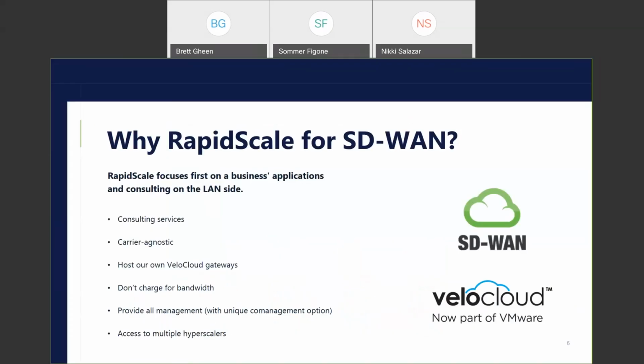So why RapidScale for SD-WAN? Well, we've partnered with VeloCloud, with VMware, and we have a great relationship with VMware. It starts with our partnership. We are able to take that and provide consulting services from a land side to understand the business need for each organization. We can go in and determine whether small, medium-sized businesses may have an overly complex network, and we can help minimize that topology on site to make things a little bit more efficient for the organization. Or vice versa, maybe there's a little too much simplicity in the network, and we can help redesign them along the way to create a more efficient network, even though maybe more complex. We are carrier agnostic.